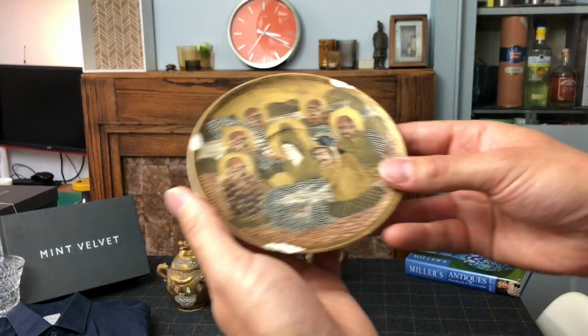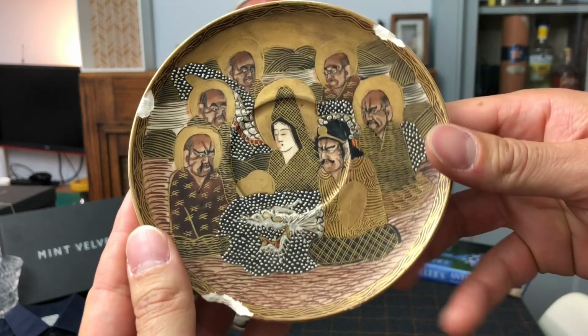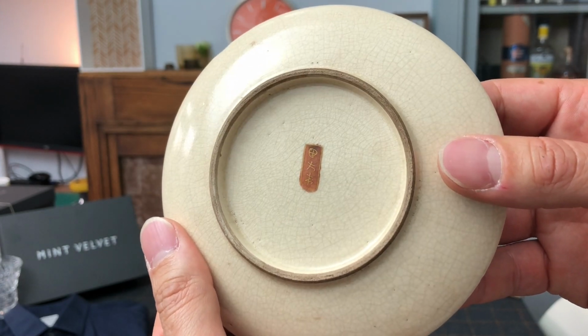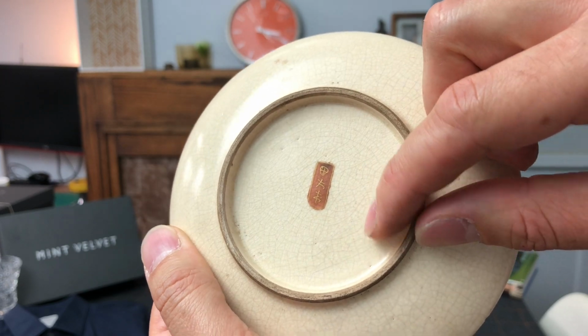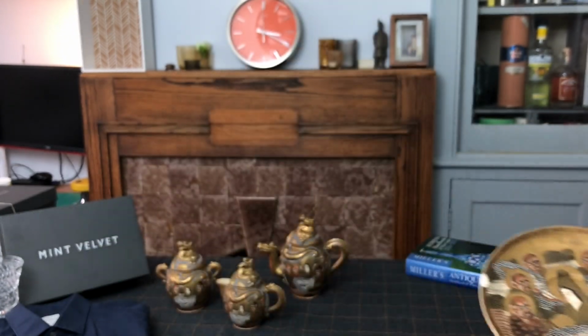You've got the cup saucer even. And again, you've got damage on it. 3 decent chunks out of it. But it's just that level of detail. And again, the crackling in the porcelain just made me think that this was genuinely old rather than reproduction.